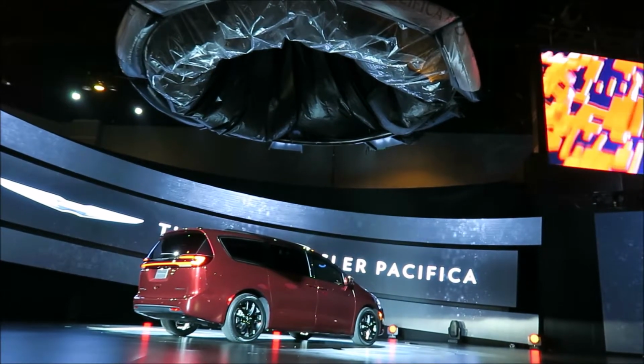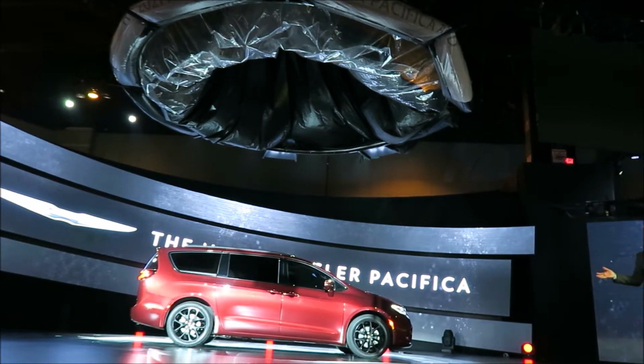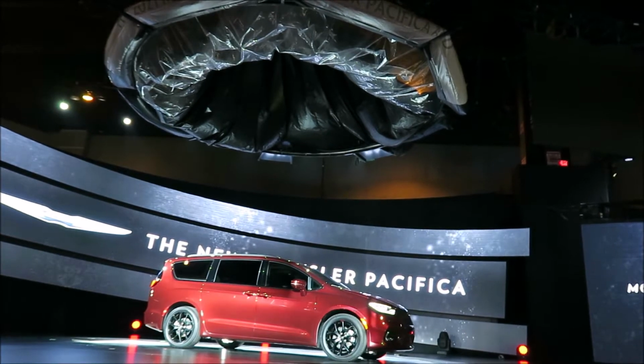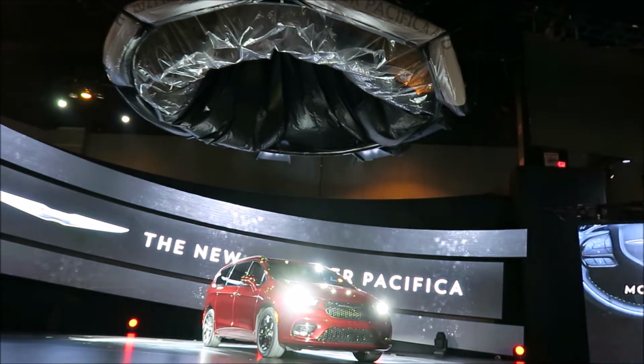This is the new 2021 Pacifica Limited S. And it's ironic that we call this trim limited, because it sacrifices nothing to give you a little more. More style, more ingenuity, and even more functionality. Check out the center console.